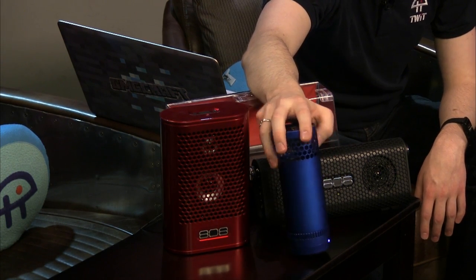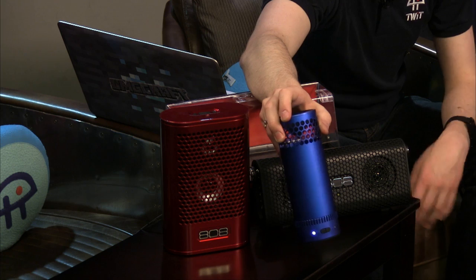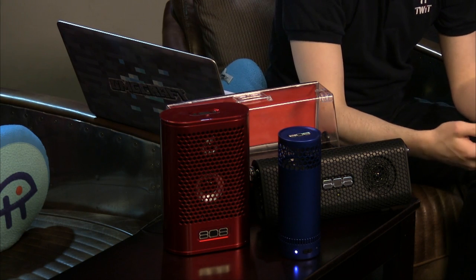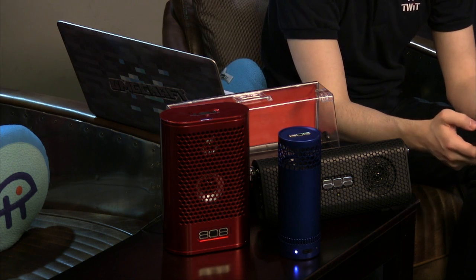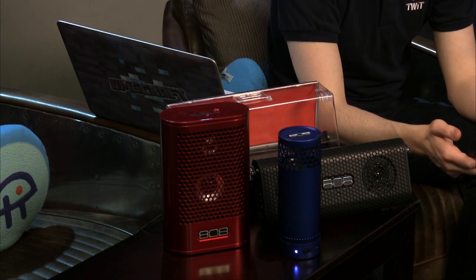Some things it doesn't have: it doesn't have play, pause, skip to next and back features. You have to do that on your phone. For a quick audio snippet, obviously it's going to be the quietest out of the three because it's just the smallest. It only has a single speaker in there. But here, this is actually, in fact, your own album.